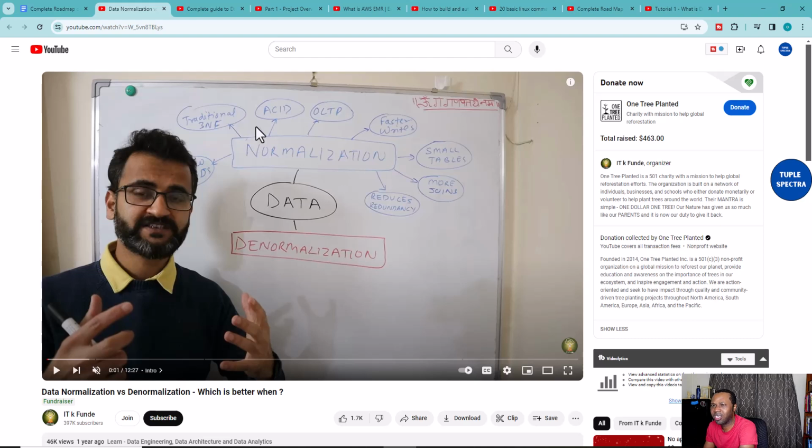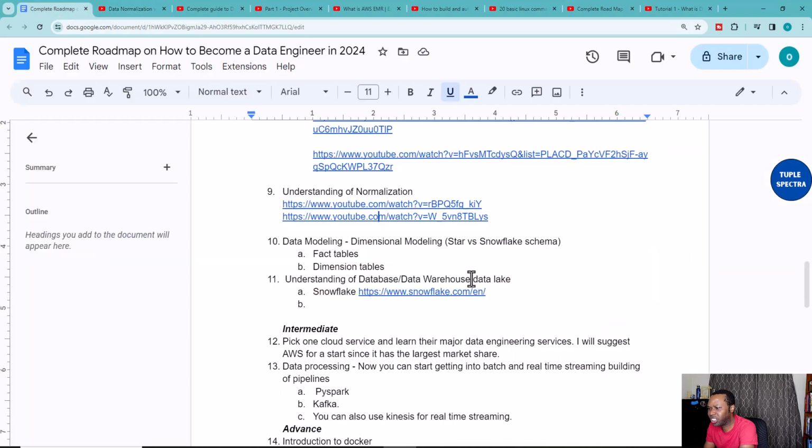Even though I'm already a data engineer, I still go back and use all these things, and I still make sure that I keep my skills sharp, because there are some things that you may have forgotten. You always want to go back and understand them more and more. Learning is continuous, guys.